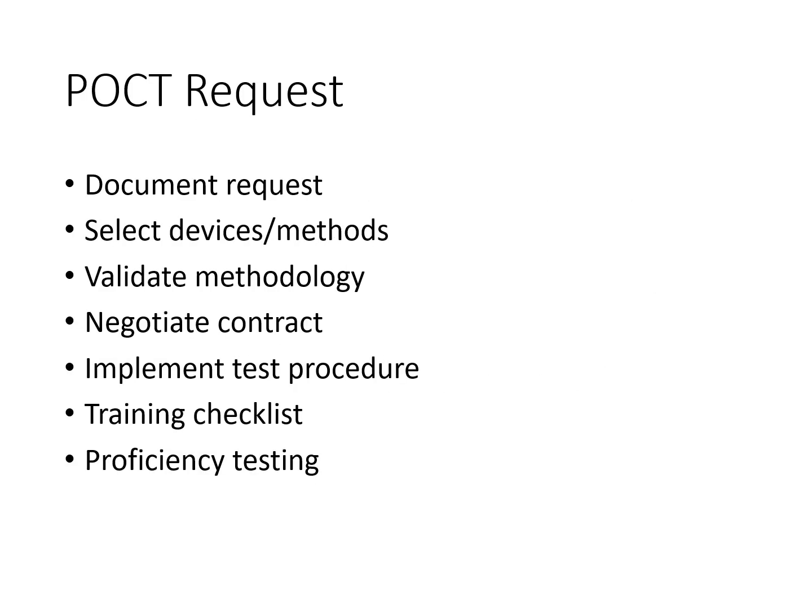All right, so let's say you're working in a lab and a doctor comes to you with a point of care test request to bring into the lab. So the first thing you're going to want to do is document that request, why they want it, if there's any clinical needs for it, that type of situation. And then you're going to move on to sort of the fun part. You're going to select the devices and methods.